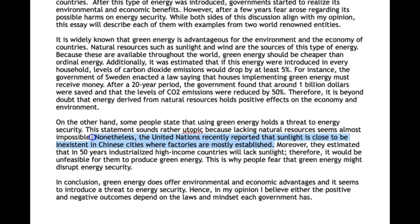There is nothing wrong with inventing arguments and inventing examples, but they have to be realistic. You know, we can't say stuff like England is the number one producer of tropical fruits. That's just clearly unbelievable. And I would say maybe this one is slightly unbelievable as well. Not to the extent of tropical fruit, but still. They estimate that in 10 years, industrialized high-income countries will lack sunlight. High-income countries are not Chinese cities, you know? So there's a bit of inconsistency there.